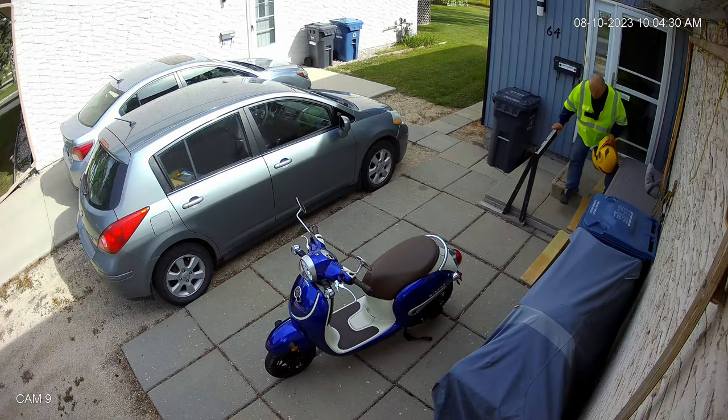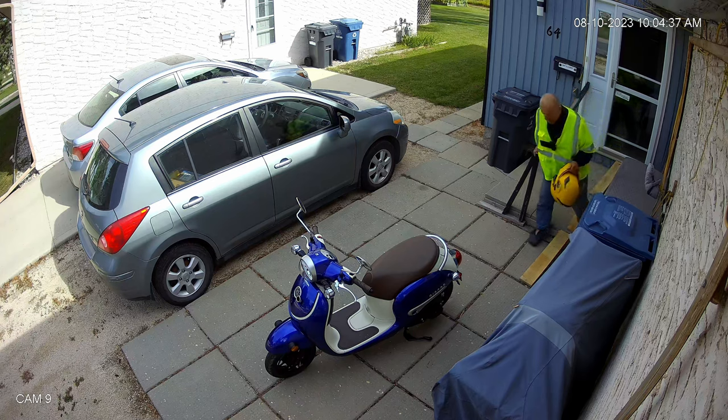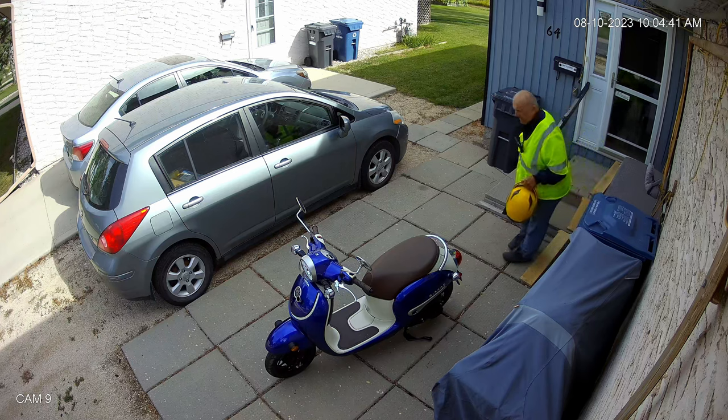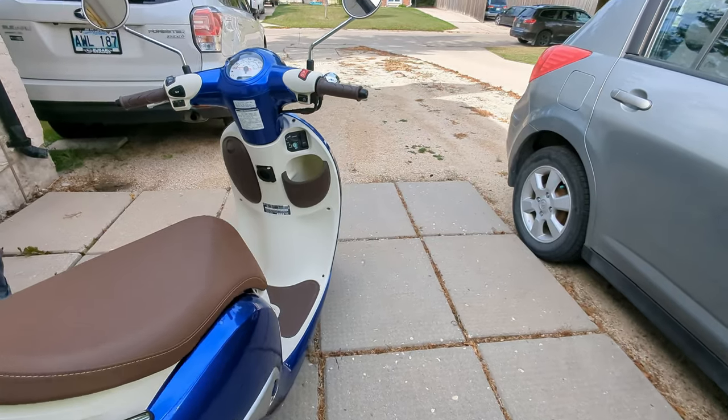Okay, so I told you that I would take you along from my first ride. Well, this is it. Probably about 15 minutes ago, maybe 20 minutes ago, I brought it out and gassed it up. It's got about three quarters of a tank of gas in it. Now, I'm just using the same gas as I used in my snowblower.